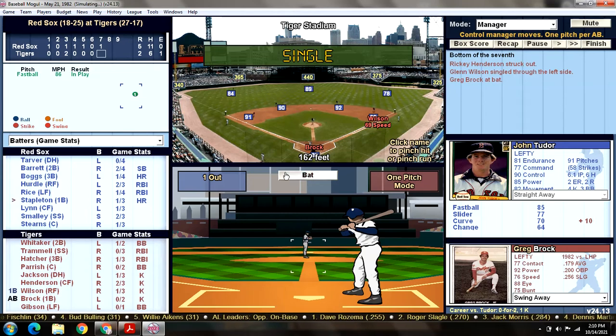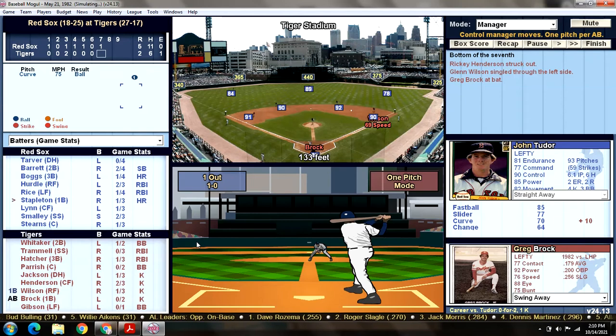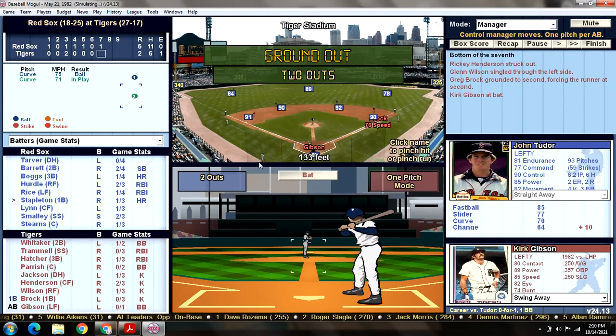Brock has just been horrible. Costly error, and he's 0 for 2. And here he hits into a double play. Oh, no, it's actually, you can't turn two. Turn down the afterburners and beat out the potential double play.